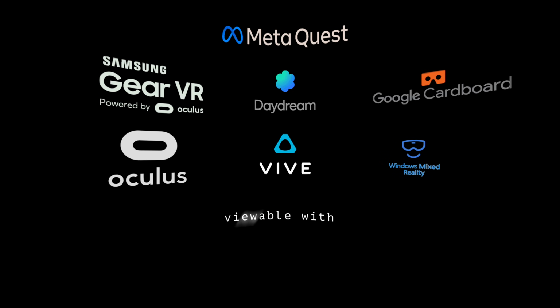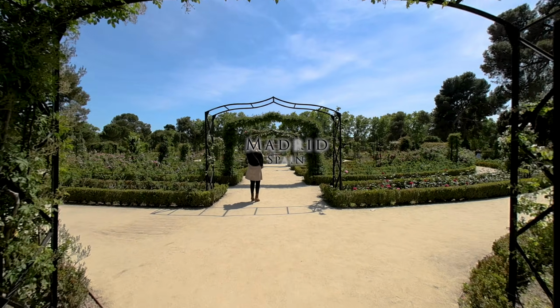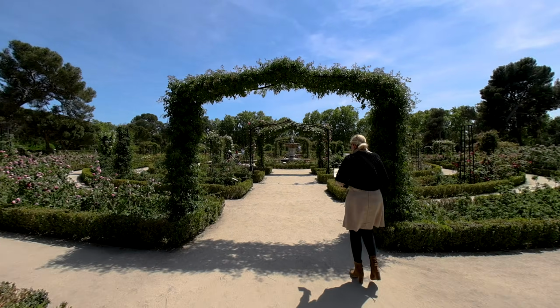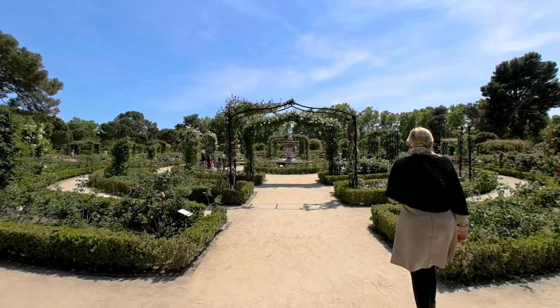Also viewable in 3D with VR headsets. Welcome to Madrid's El Retiro Park, where today we're taking a leisurely walk through one of its most enchanting features, the Rose Garden, or La Rosaleda. This garden is a true haven of beauty and tranquility, nestled within the bustling heart of the city.